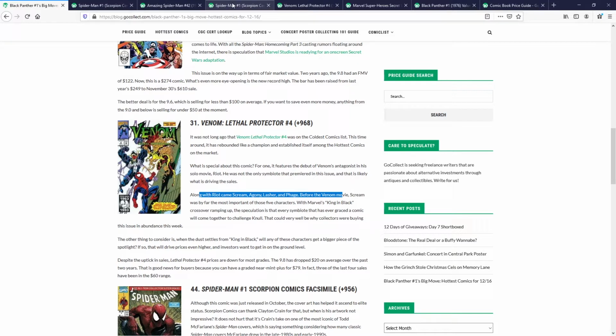For those who don't know, Donny Cates has a symbiote related crossover event currently going on in Marvel Comics, which probably means a lot of people are specking on this book, that if he's pulling in all these old Venom characters, people are looking for their first appearances. And I've got to think that additionally, there's probably a little bit of a trickle over if Tom Hardy Venom gets a sequel, which of course there's a lot of people talking about.